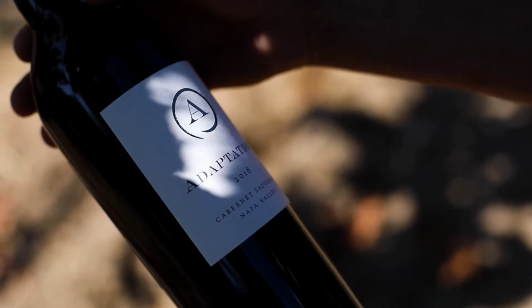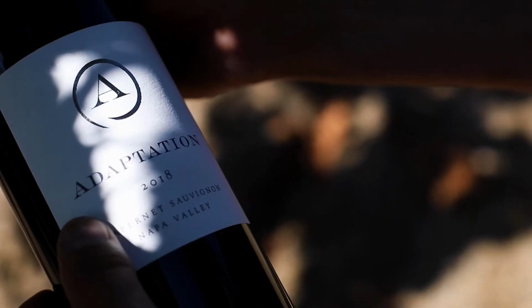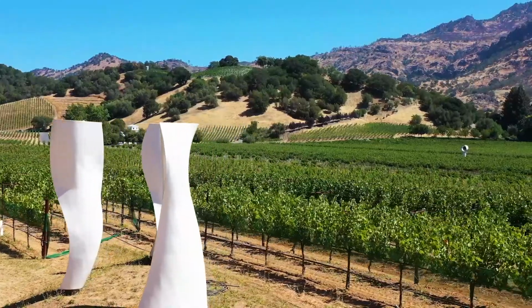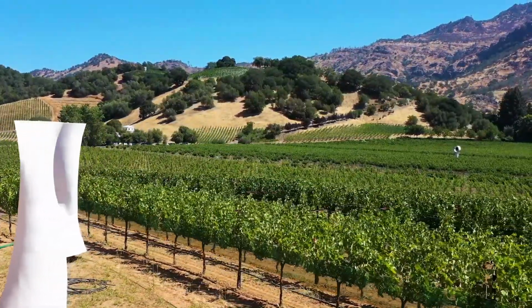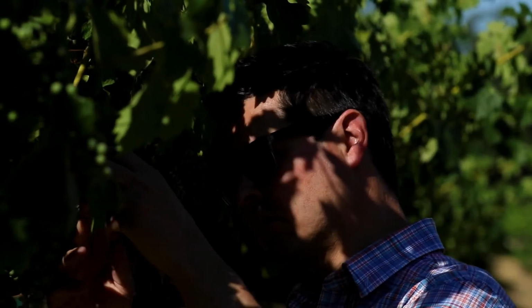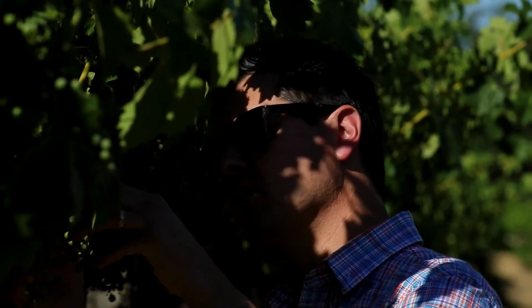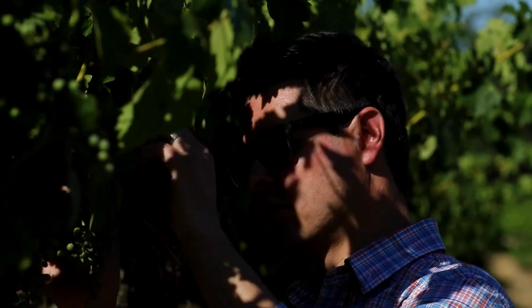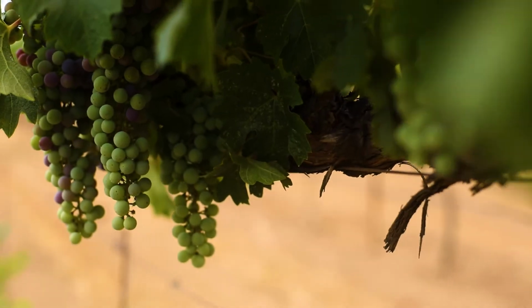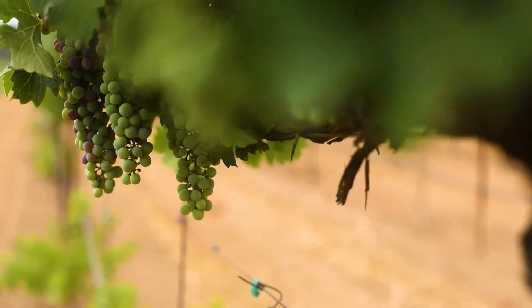Adaptation Napa Valley is opaque purple in color with notes of wild blackberries, Luxardo cherries, plums, creme de cassis, with hints of fresh spring flowers. Full-bodied and beautifully ripe, but elegant, with very fine, well-integrated tannins and a gorgeous silky texture, makes 2018 Adaptation delicious already, though it will age beautifully for a decade plus.